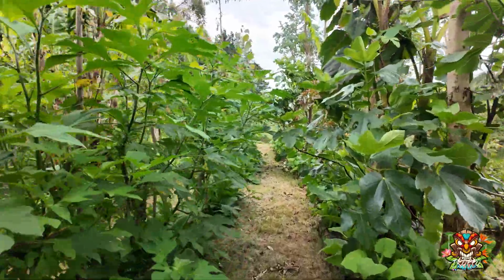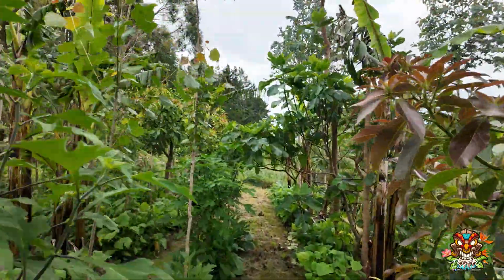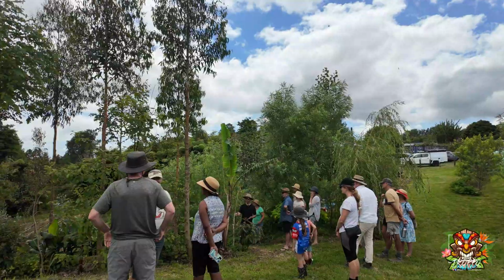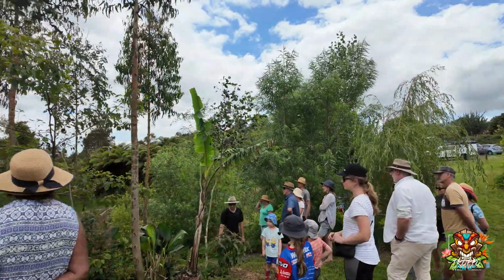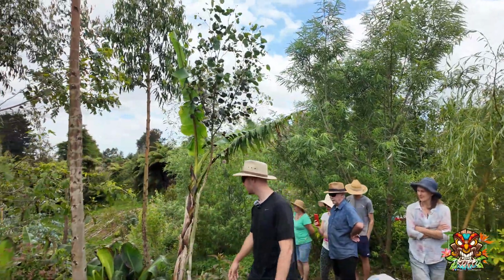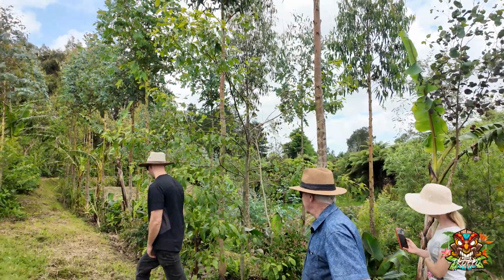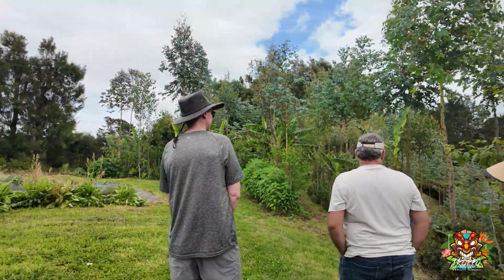This is the 1 year system, so everything from here down was planted last year in November. This row here was planted the November the year before, so you can see it's a little bit more mature. Some of the trees are slightly bigger by a year. In here we've got things like avocado again, cherimoya, guava, Japanese raisins, some citrus along the back line.